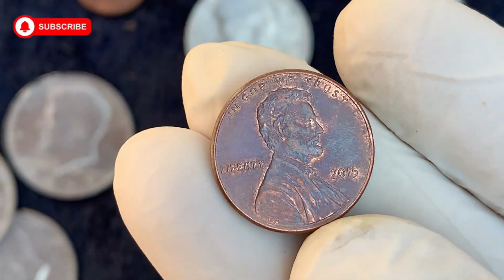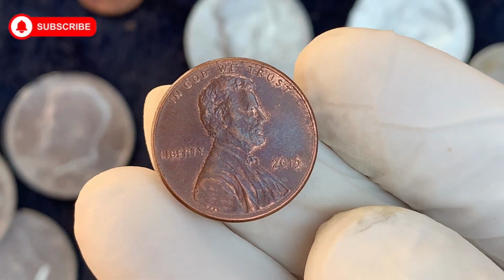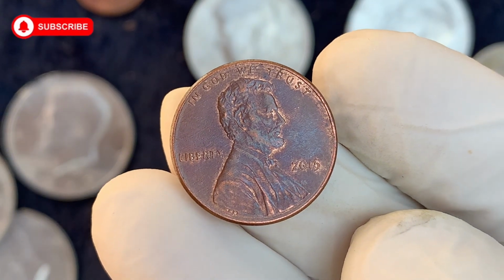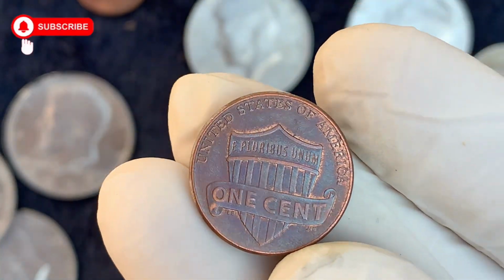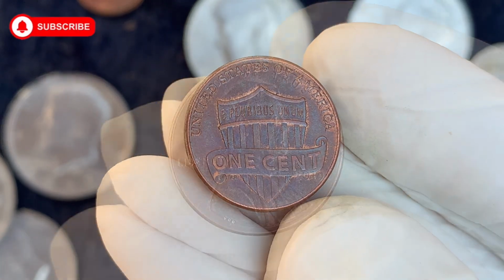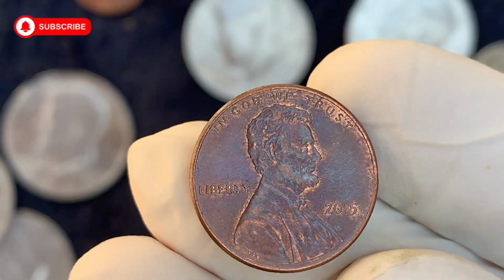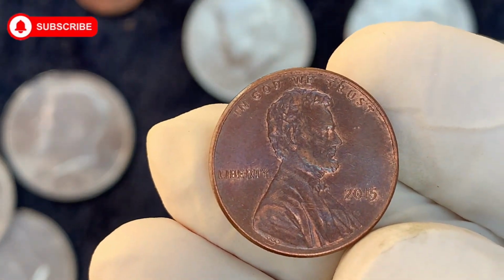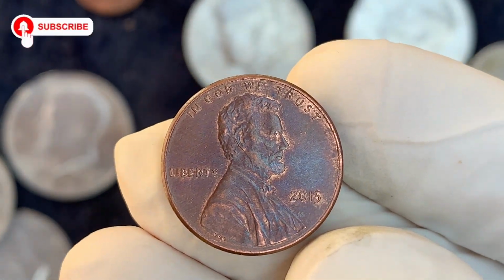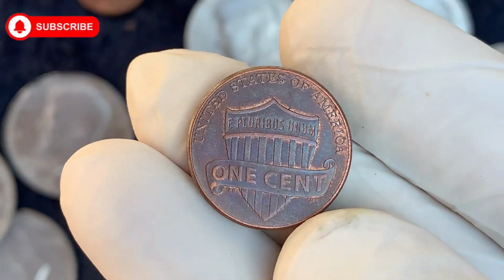There's another intriguing variety of the 2015 cent worth mentioning, the so-called skinny ear Lincoln. In this variety, a portion of Lincoln's ear appears thinner than normal due to die polishing or damage during the die preparation process. While not as valuable as the double die variety, these skinny ear cents still command a premium of $10 to $50 depending on condition and the extent of the ear modification.